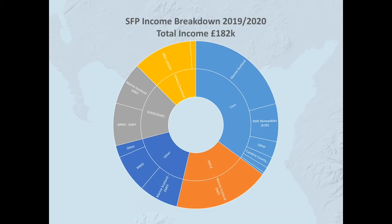The yellow section towards the top of the chart represents the income for the Solway Coastwise project. During the year, the bulk of the money came from the Leader program, with a small contribution from Dumfries and Galloway Council itself. The orange section at the bottom of the chart represents the Smile project, where all of the funding is coming from the EMFF program administered by Marine Scotland. The grey section towards the left represents the Seas and Seas projects. These were two major pieces of consultancy work which complement the Smile project. The funding for this work was provided by the EMFF program, with half coming from Marine Scotland and the other half coming from the MMO in England.